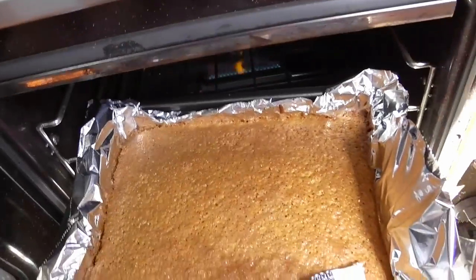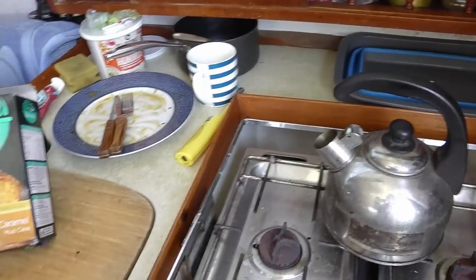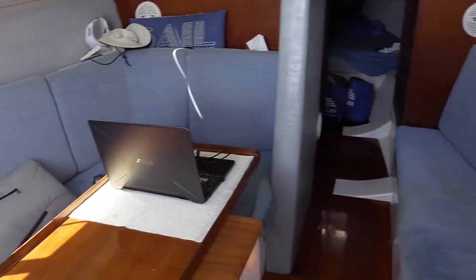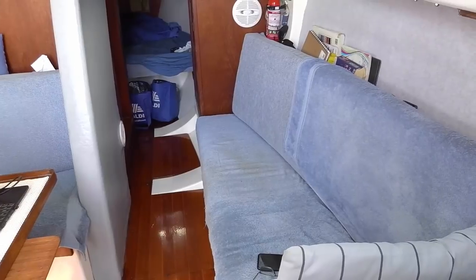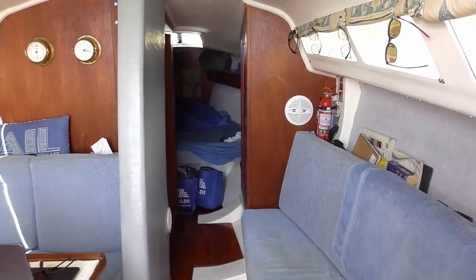Not bad, eh? It's looking good. It's looking pretty good. I'll just have to check it again in a minute. And yeah, I've tidied the boat up. So the boat's pretty tidy. I spent a few hours on this, more than that. It took me till 11 o'clock, but motivation was one thing.